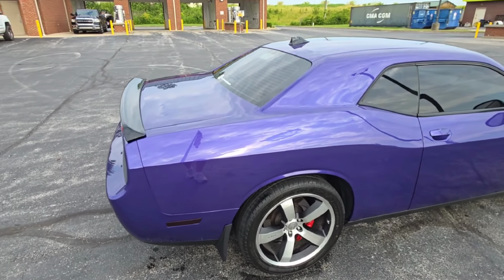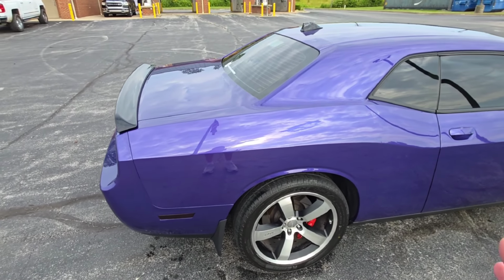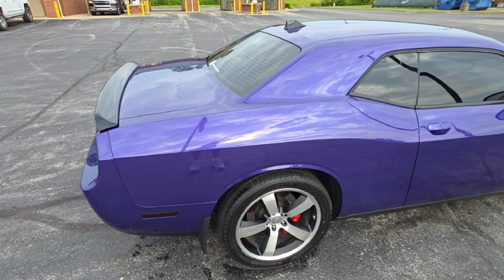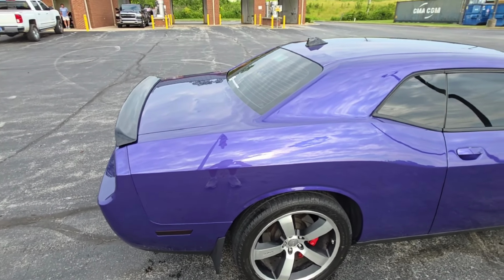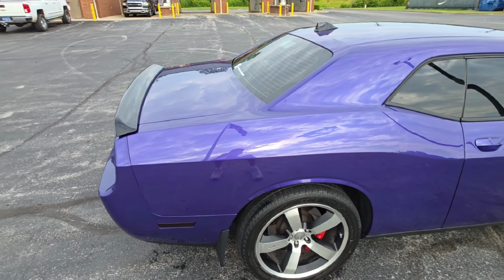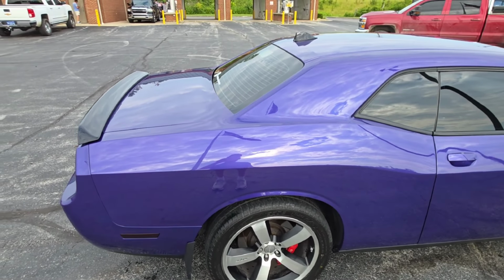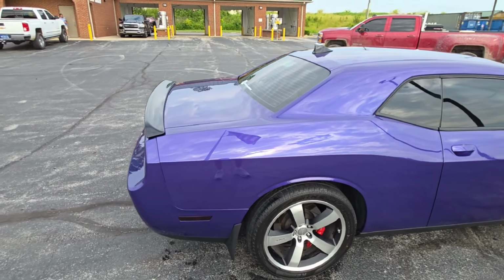Now you guys who are really keen will notice that I did change two things: the shark fin antenna and the spoiler. So this is an SRT8. It came from the factory with a body color spoiler and shark fin antenna. The SRT8 Core is the one that would have had the black spoiler on it, but I just think the black spoiler kind of set the purple paint off and looked a little bit cooler.